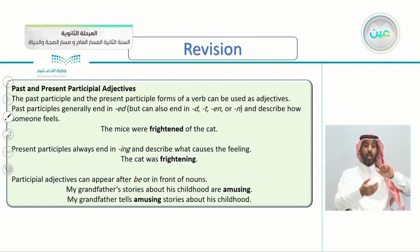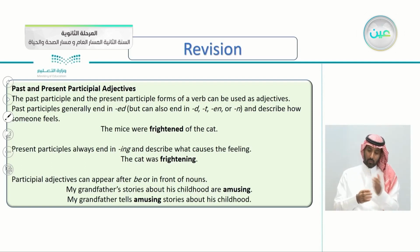Also, we learned that participle adjectives can appear after be, and in front of nouns. For example, my grandfather tells amusing stories. So amusing stories, this is the noun.